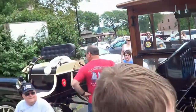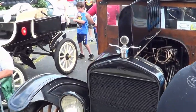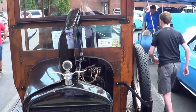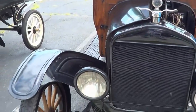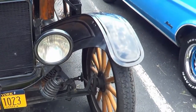Wait, that's a GT350R over there. Yeah. I have no idea. Oh, yeah. 1923 Model T. You never get over how small.